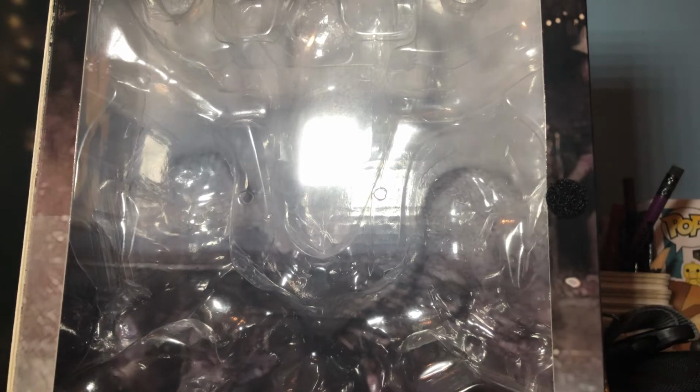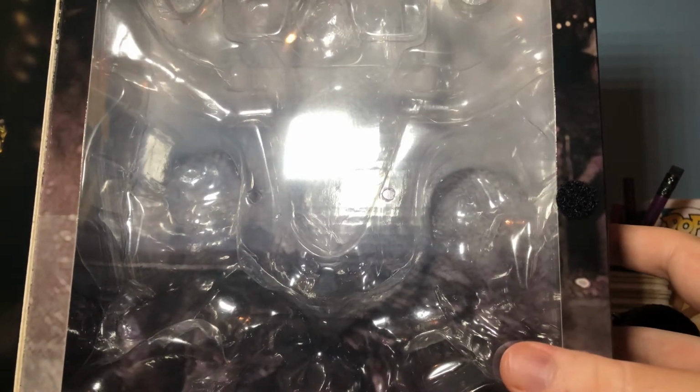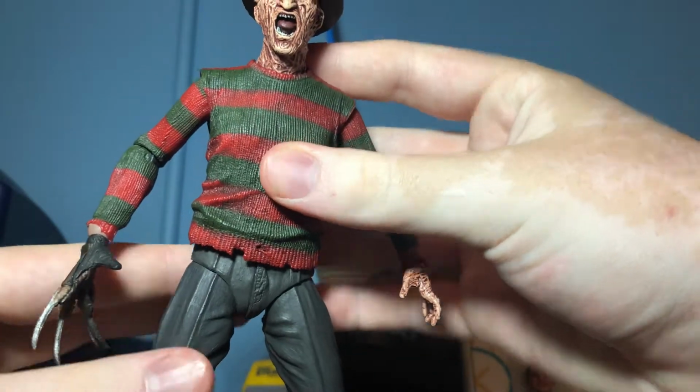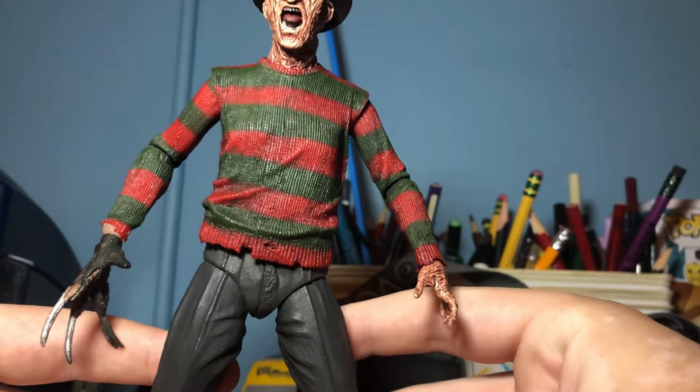Obviously, it's the plastic right here. That's awesome too. Holds everything. It actually came with a lot. It's a really big box. So we'll hop right into the figure and let's go right in. Here we have Freddy Krueger. This Freddy Krueger is really cool, really well designed, and I actually like this one a lot.